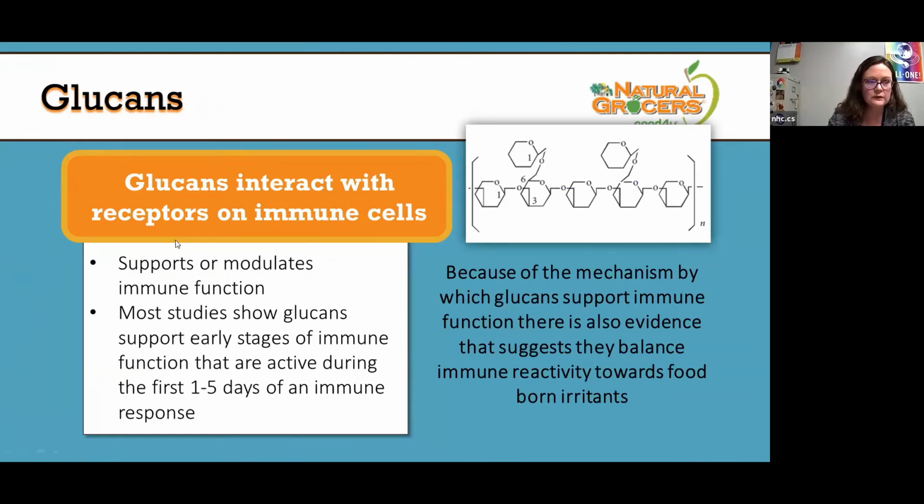So these beta glucans are kind of a series of cell compounds. They're like a polysaccharide, basically. So polysaccharides are carbohydrates that are stuck together in chains. But these beta glucans do modulate immune function, especially as far as studies go. They've looked at it within the first 1 to 5 days of immune response. So adding in mushrooms when you do get sick, good thing to have on board.